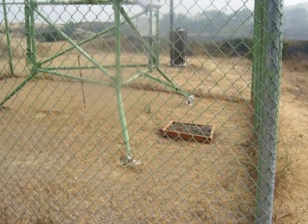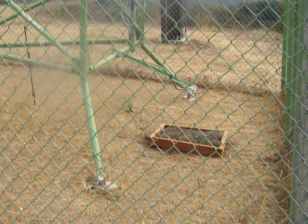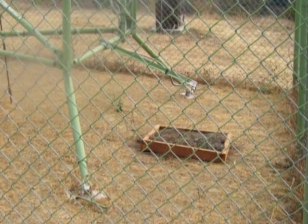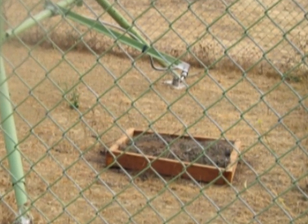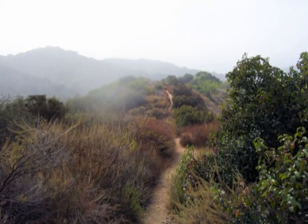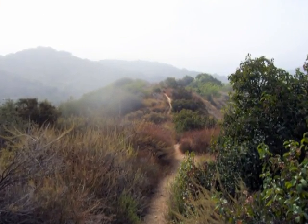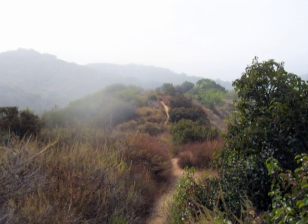It had a small box of dried brush with some kind of detector above it. We surmised that it might be intended to measure the moisture content of the brush for predicting possible fire danger. And then we started our journey back down the return trail, which followed a ridgeline between two valley areas.